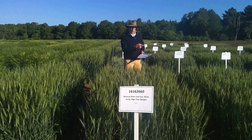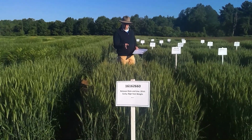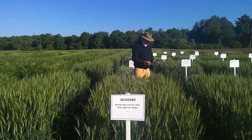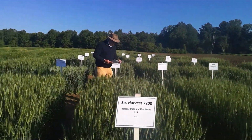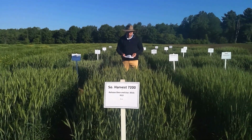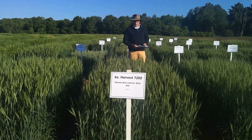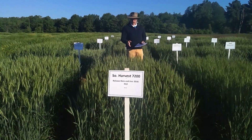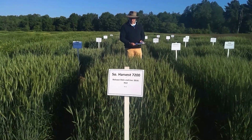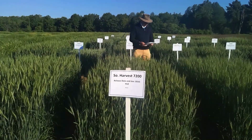So as you notice as we go through these now, you're going to start seeing a lot more awnless varieties, again with emphasis on preventing deer damage and feeding. So the next variety is Southern Harvest 7200. So this is the next variety that we developed that has Hessian fly resistance gene H13, again giving it more potential for production in areas where Hessian fly is a problem.